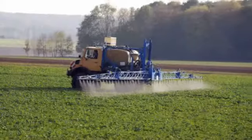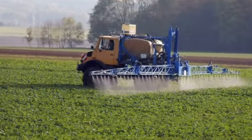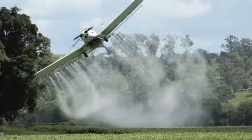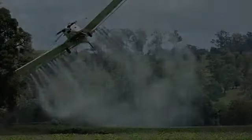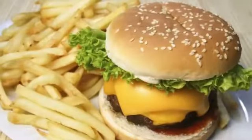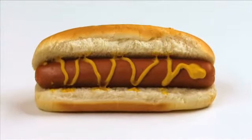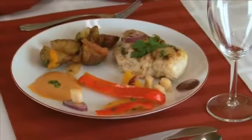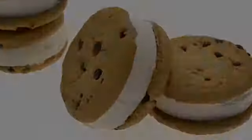Take another deep breath. As of 2006, an estimated 82,000 chemicals were in use in the United States. Only about 25% of those chemicals have been tested for toxicity. Hungry? 93% of American processed cheese, hamburger, hot dogs, bologna, collards, chicken, turkey, and ice cream sandwiches contain DDE, a chemical byproduct of the pesticide DDT.